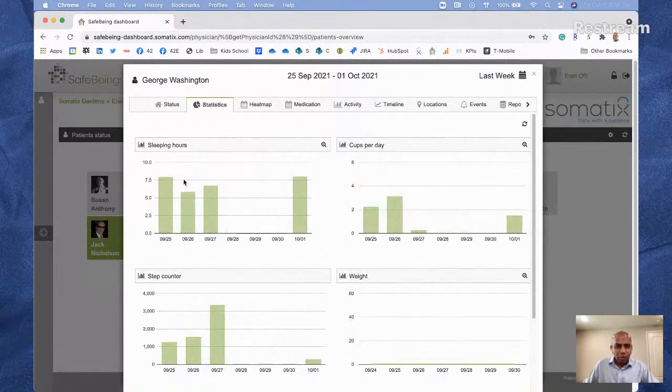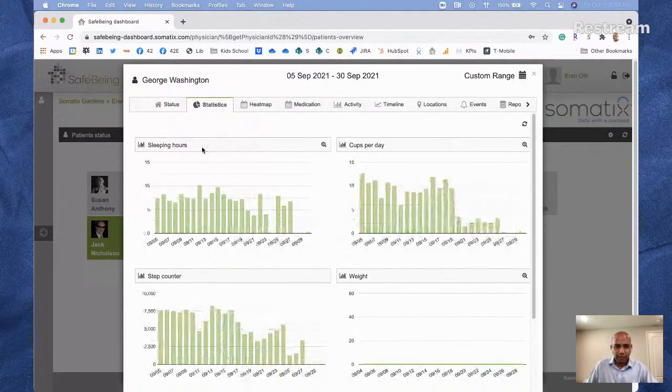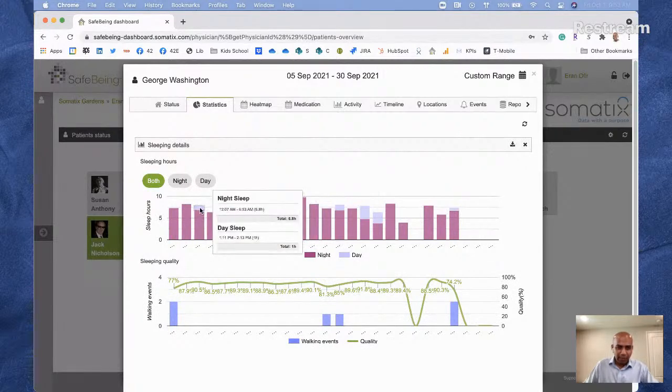So this is showing the amount of sleep that this particular patient had in the last week. Let me just increase it to a few more days, so you can see a pattern of that. And then, like earlier, I also talked about the quality of sleep as well. How many hours of night sleep? Are they also sleeping through the day? If so, how much? That's something we can look at as well.